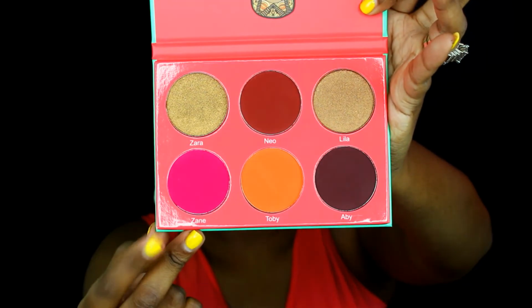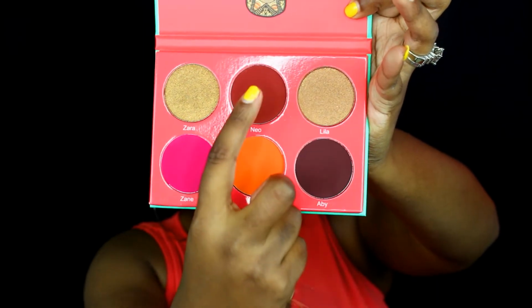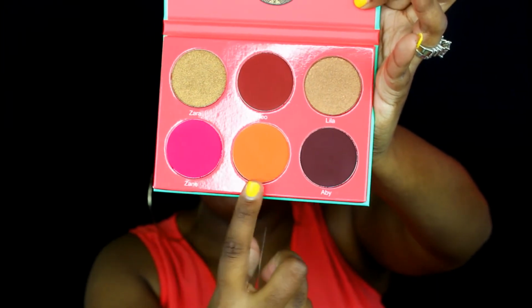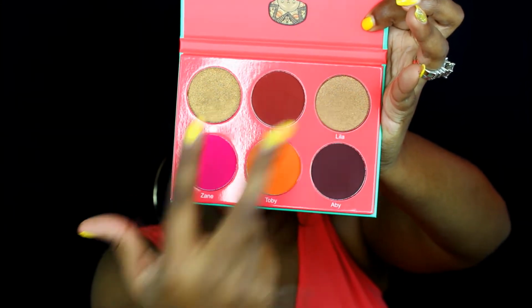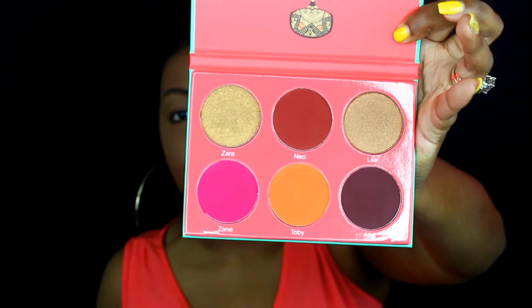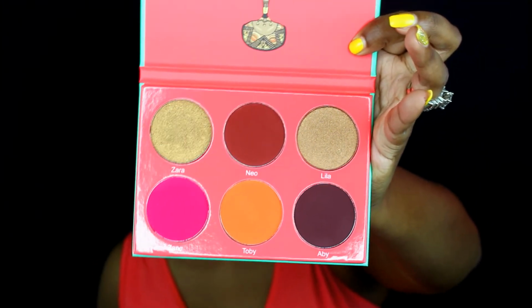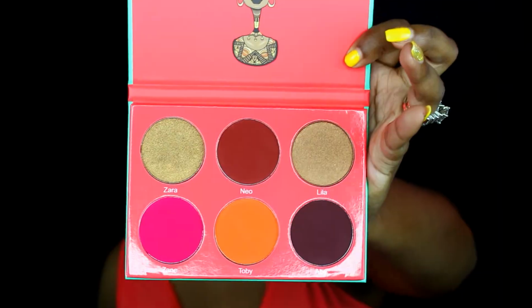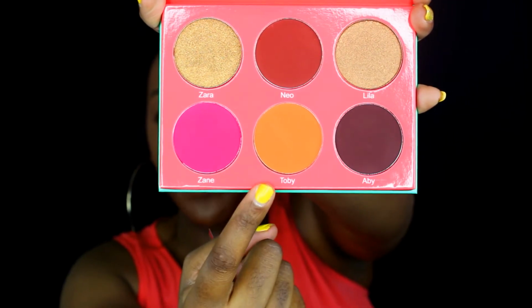This would look really pretty on the lid. I could use these two up here to contour. This would be great as blushes, and these two on the ends here would also be pretty layered on top of any of these blushes, or even a highlight, or even an eyeshadow. This palette is versatile. You can use these colors as blushes, highlights and eyeshadows. But this orange though, I think that's my favorite color in this palette.